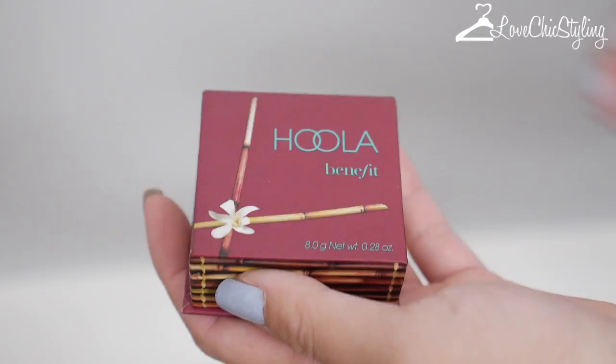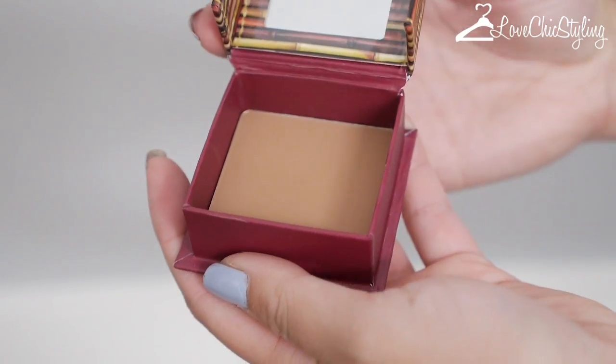Now, I also got the Urban Decay Primer Potion. I have this already, but in a little travel size because I finished my full size one, and I'm currently using the Too Faced primer, whatever that one is called, and that one's almost finished, so I picked up this one as well. And I was after a new bronzer because I was finished with my NARS Laguna bronzer, so I picked up the Benefit Hoola bronzer, and I pretty much love everything that Benefit makes, and this is no exception.